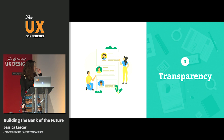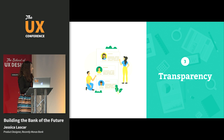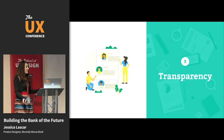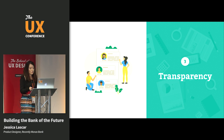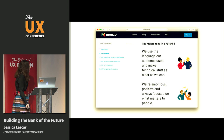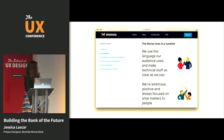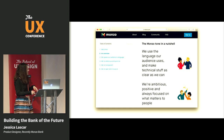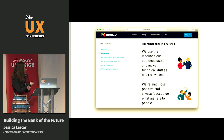Number 3, transparency. If a user-centric approach and customer service are important, transparency is even more important than that. Whenever you communicate to your customer, you should aim to communicate in a very honest and clear way. The tone of voice of Monzo is a good example of that. Monzo could have just sent out a playbook by email or written a very lengthy document about it. Instead, this is a very accessible page, very well written, easy to understand, in a language that everybody can actually read.